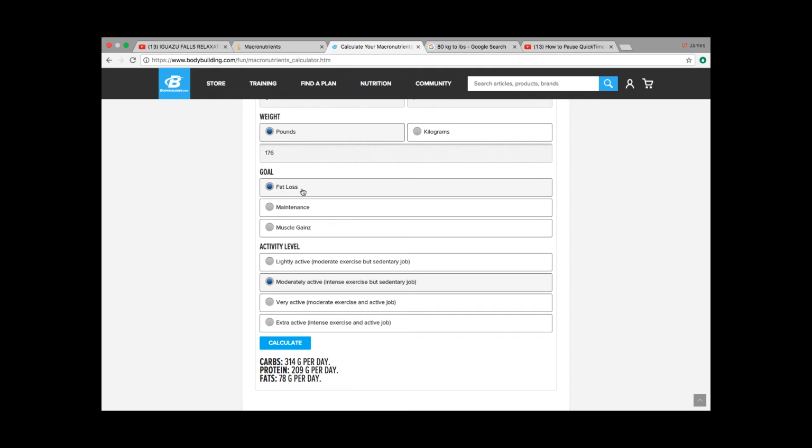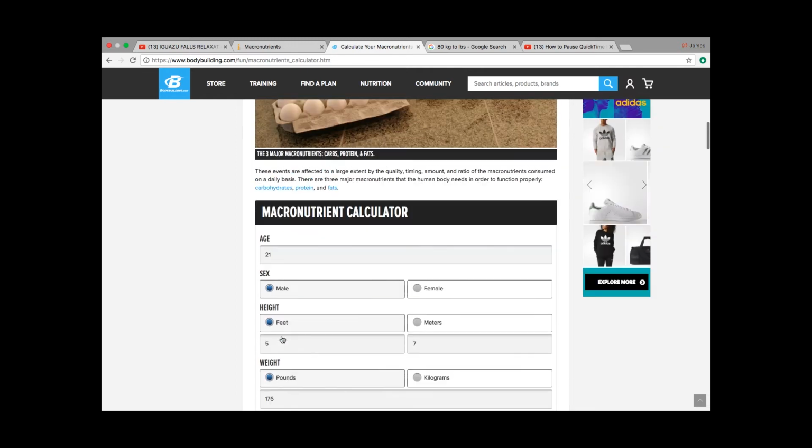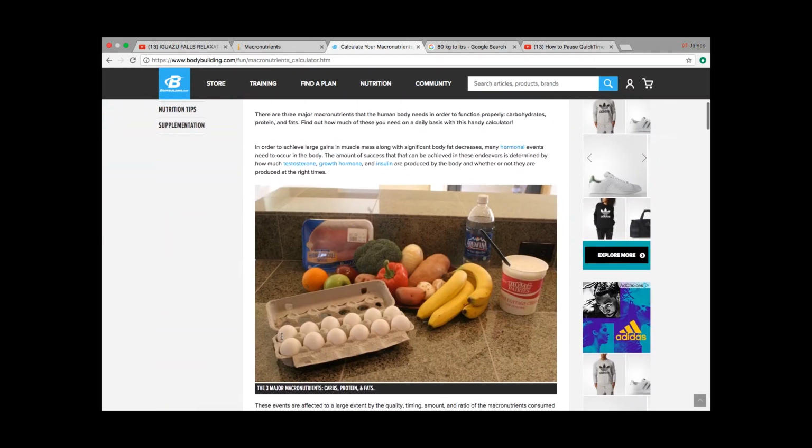Let's say for example you want to do a fat loss. Let's see what it gives us. 183 grams of carbs per day, protein of 183 grams as well, and 41 grams of fat. So there you go. It sort of works it out for you, a good starting point.